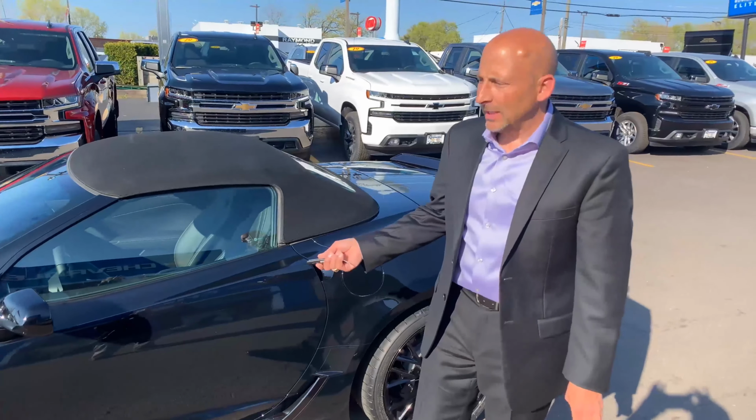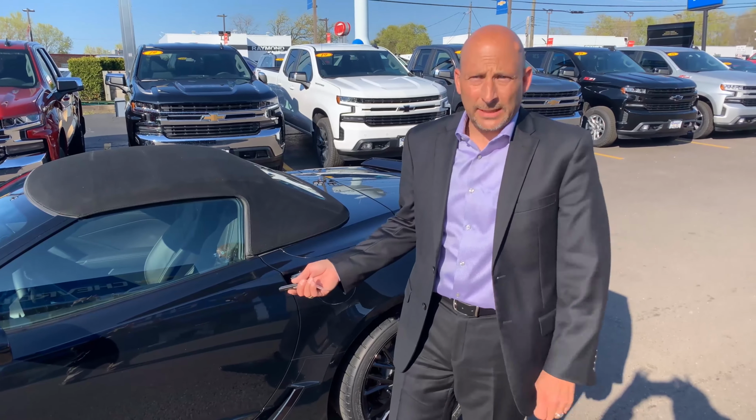So here we have a 2019 Chevrolet Z06. We're going to take this for a little drive today, have a little bit of fun with it. First, one thing I wanted to show you is one of the cool things about the vehicle.